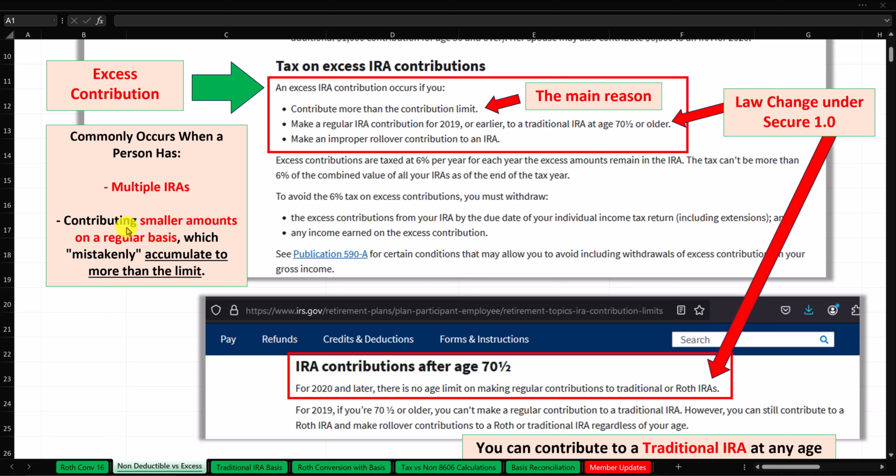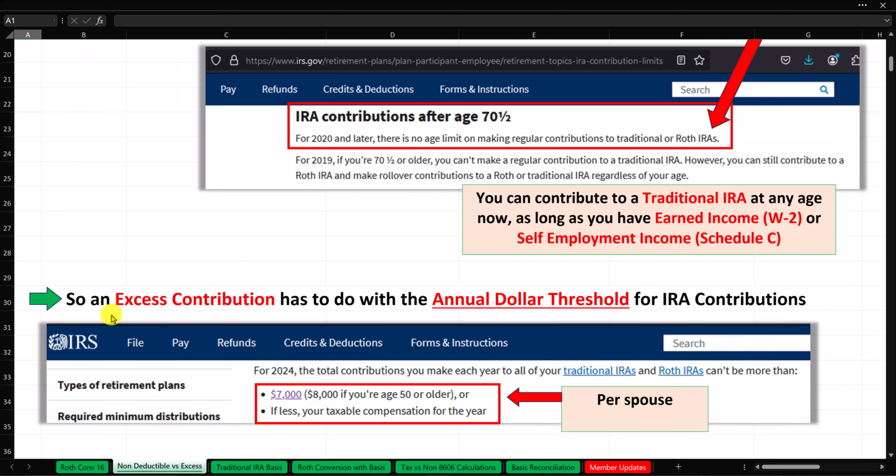The main issue is usually if you just contribute little by little over the course of the year, and then by mistake it accumulates to more than the annual contribution limit. So an excess contribution has to do with an annual dollar threshold for IRA contributions, and that annual threshold for 2024 is $7,000 or $8,000 if you are over age 50, and this is per spouse. So each spouse can contribute up to $7,000 or $8,000 if any particular spouse is over the age of 50.